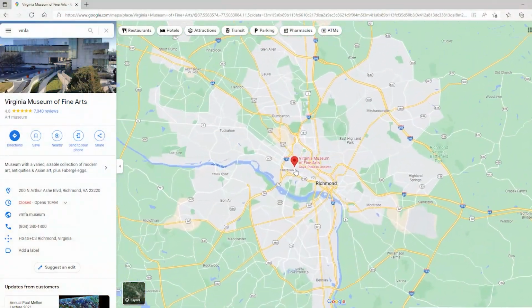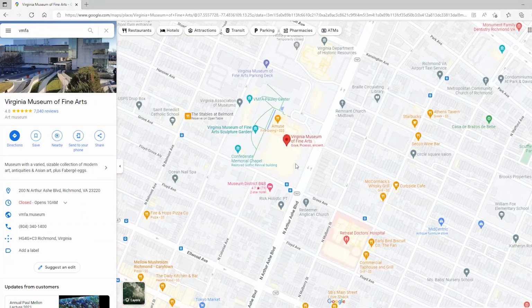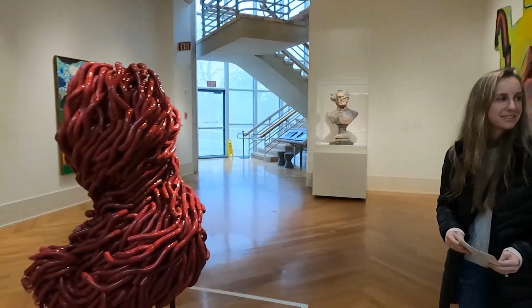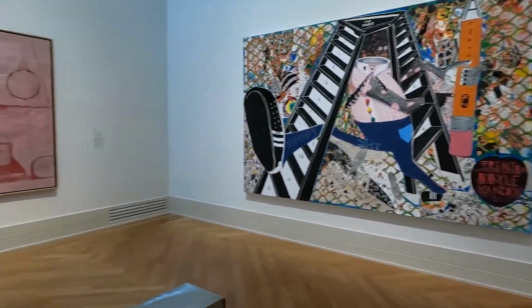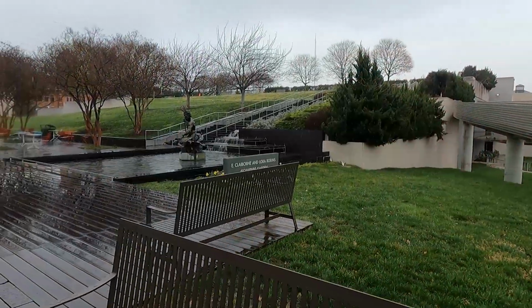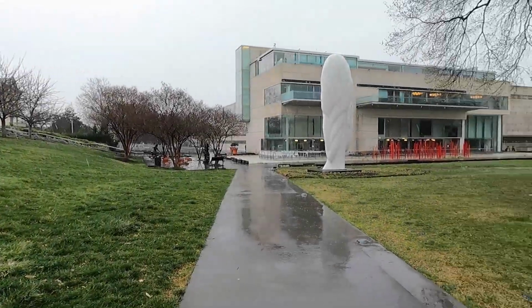The VMFA is located at 200 North Arthur Ashe Boulevard in the city of Richmond. The VMFA is why the Museum District is called the Museum District. The VMFA is open 365 days a year and the admission's free. The exterior is beautiful, as is the surrounding outdoor areas. On days where the weather is nicer, you'll see lots of people strolling around and relaxing on the lawn.